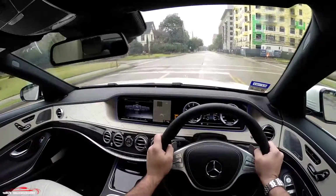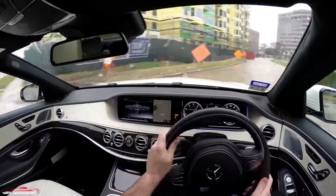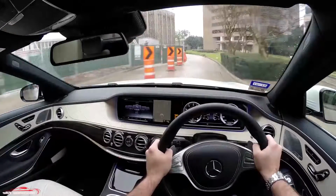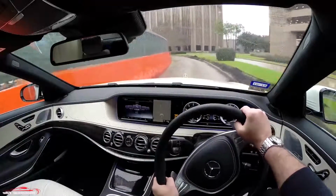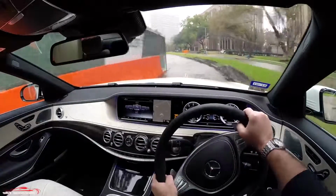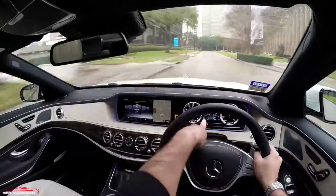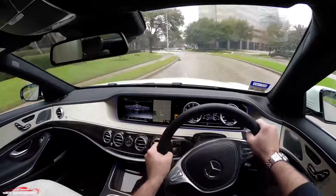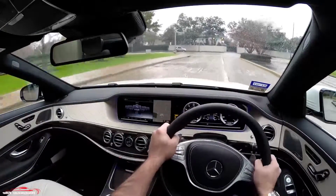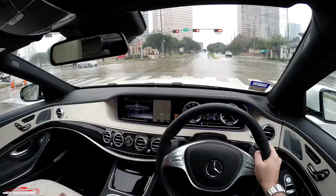You get nice throttle blips on downshifts. You do get a nice sound, like a popping sound when the gears are changing up, which is fantastic. And it tells me when to shift. Gives me an up insignia, which is awesome. Downshift. And with this wet road, believe it or not, my traction control light still hasn't turned on. All around great. This doesn't have carbon ceramic brakes, but the brakes feel fantastic.